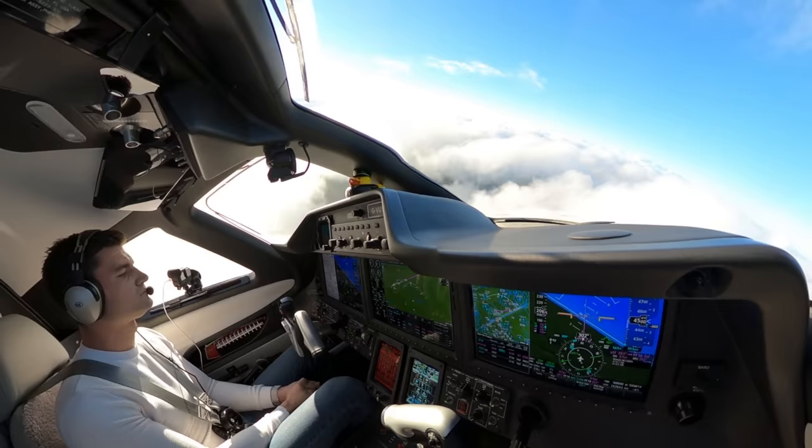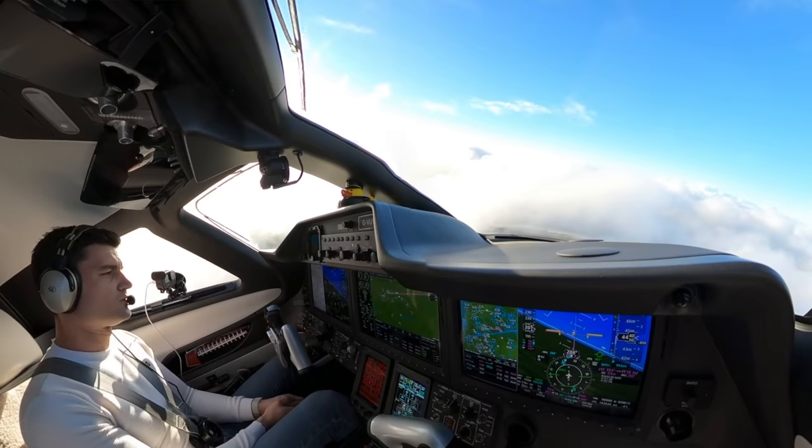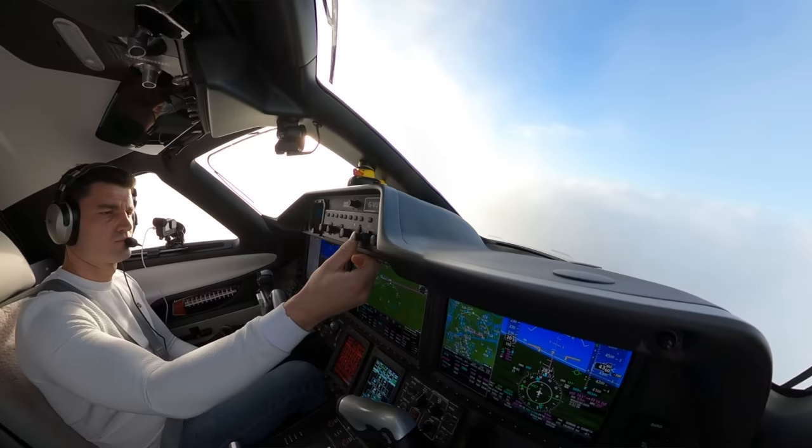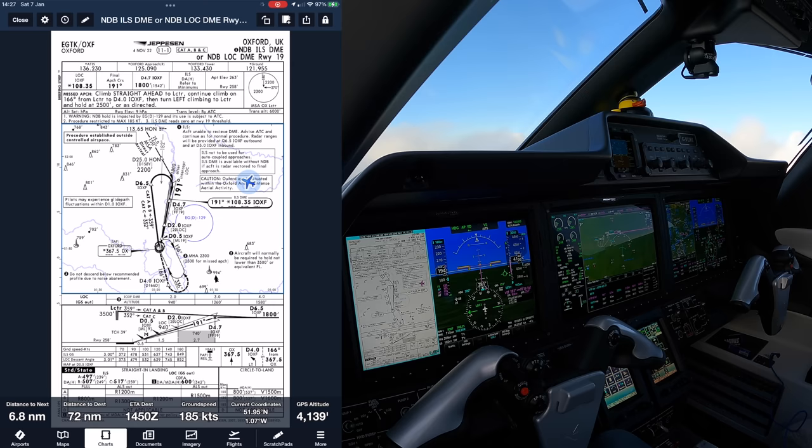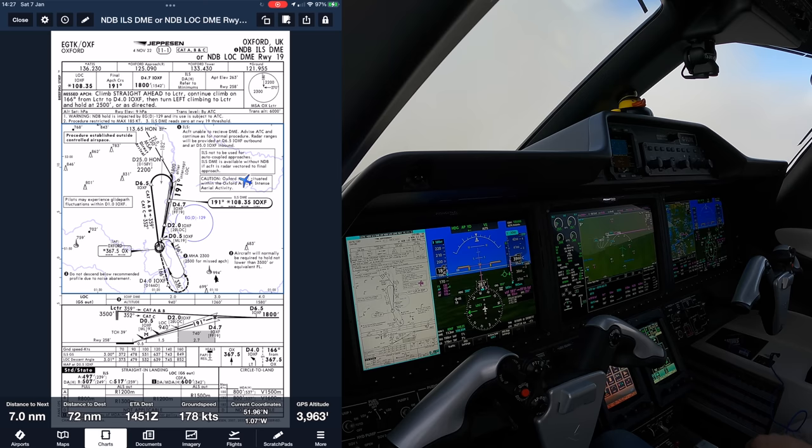Right, rate of descent looks pretty good. Speed's coming back quite nicely. Get a little bit more rate of descent there. Just going to use a little bit of speed brake just to wash off that final bit. Yeah, so expect a pretty lumpy final.